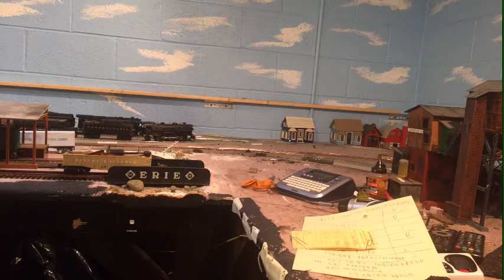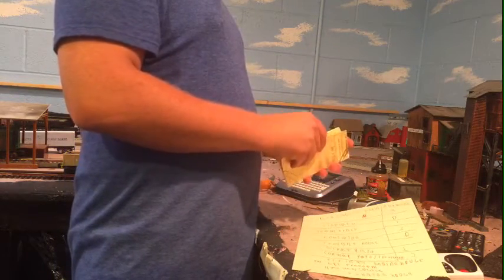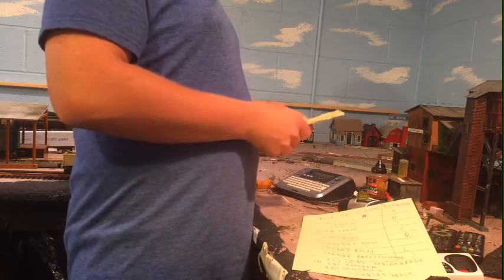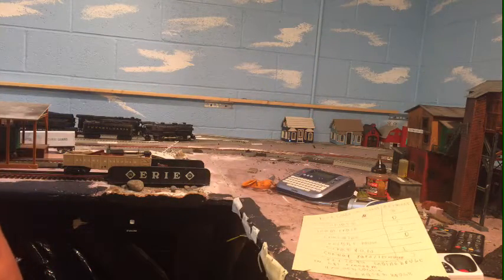Okay, hopper train. 2 to 3. This car is going to be filled with iron ore. It's heading to Newcastle. It's going to be filled with iron ore.